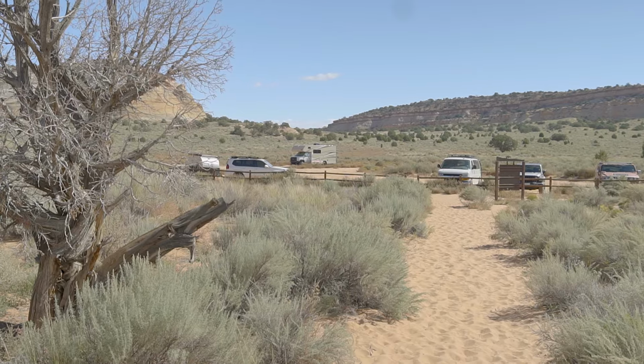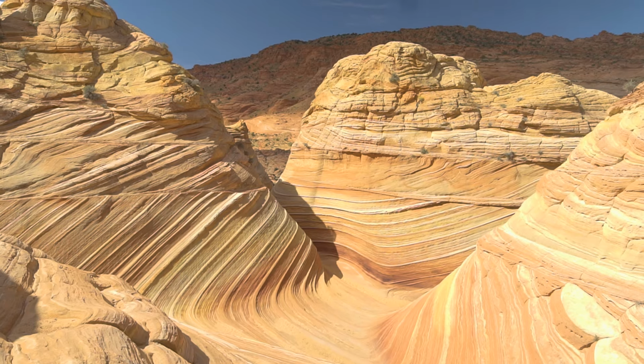Good morning. Well, it's almost noon, and I'm hiking to White Pocket, which is not far away from the parking area. It's in the same general location as the wave hike I did yesterday. This one requires no permit.